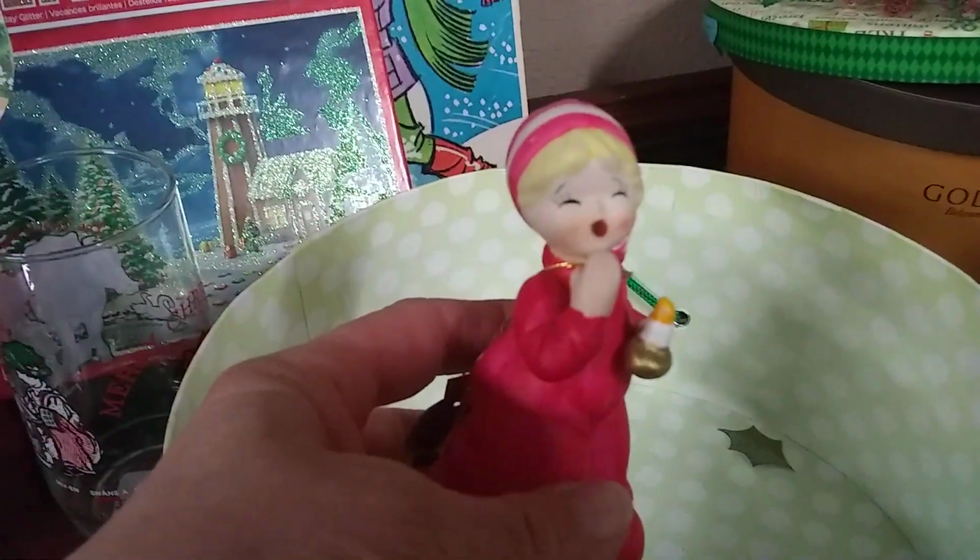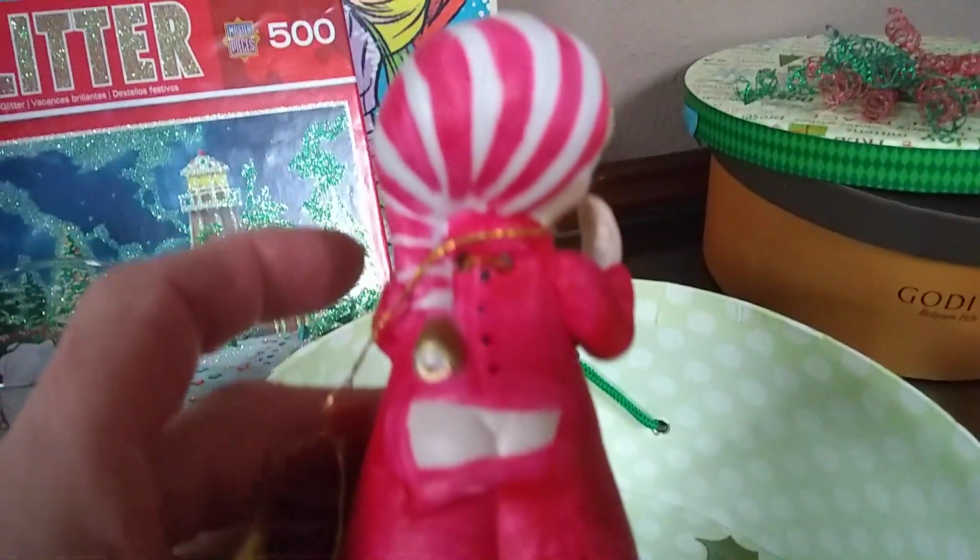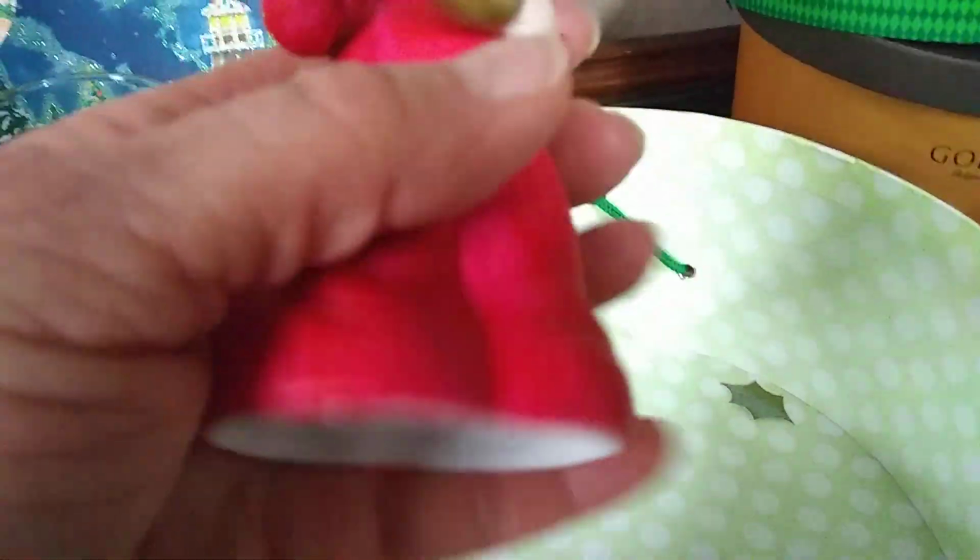One of my favorite little things I found there was a little Maribel angel. And look at her beautiful pink. Well, she is pink. You might not be able to tell in this video. It might look red. She was $1.50. She has her little clapper bell or whatever. Cute little pajama pants. She was just so cute. I've never found a Maribel.